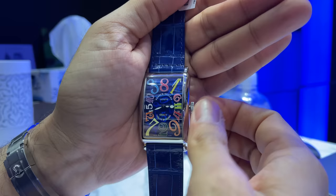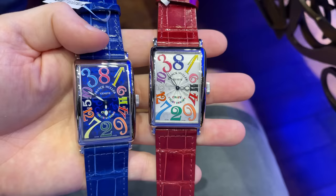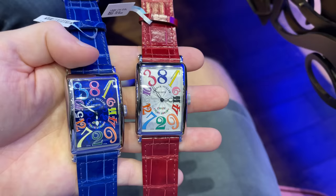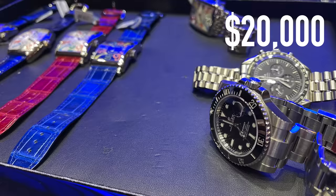I guess you definitely have to get used to this, but on the other hand, this watch will probably never get boring. The crazy hour watches are even more expensive and cost somewhere around $20,000. A very interesting visit at Frank Muller, and very nice watches I didn't expect to be that cool actually.